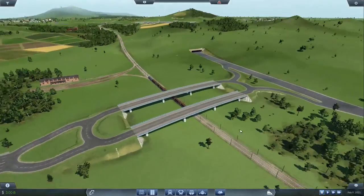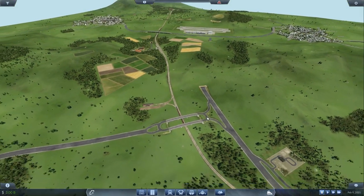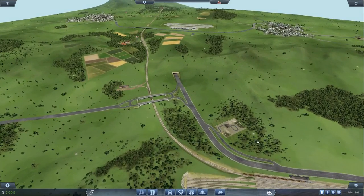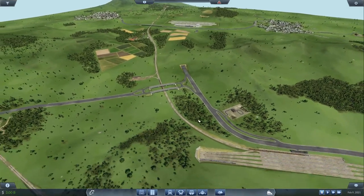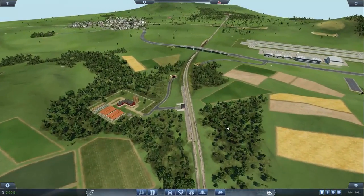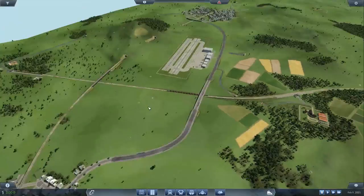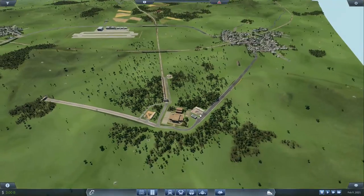Oh dear, I've spent about 8 hours on this, something like that. And the Applejack line now is a real pleasure to ride up and down. Should we have a bit of a ride up and down the Applejack line? Oh, go on, let's have a ride.